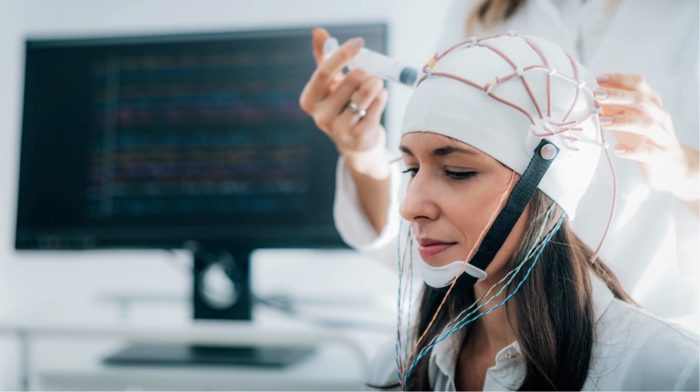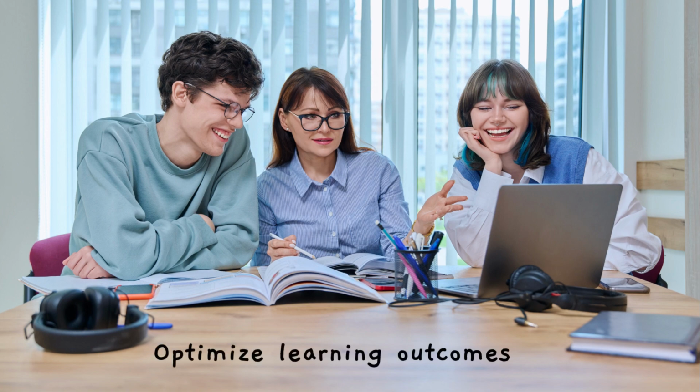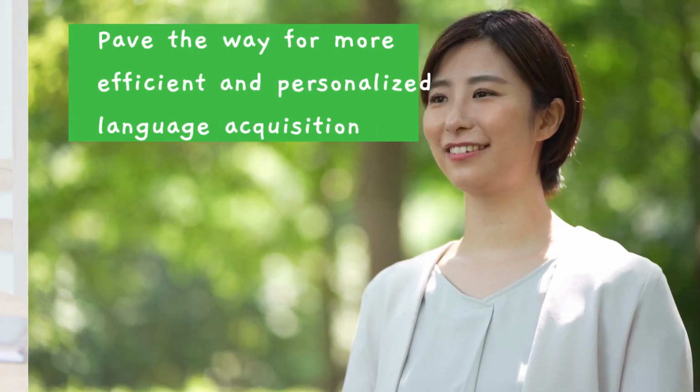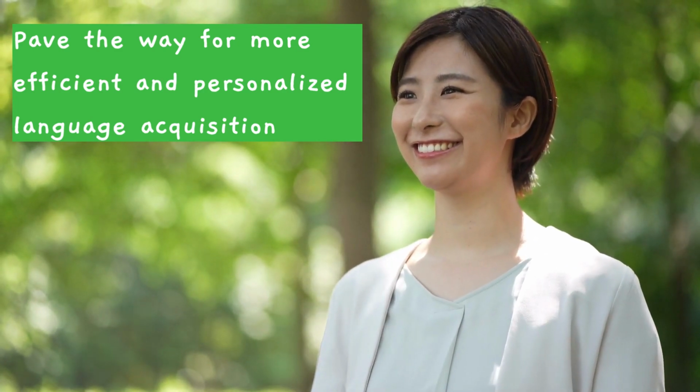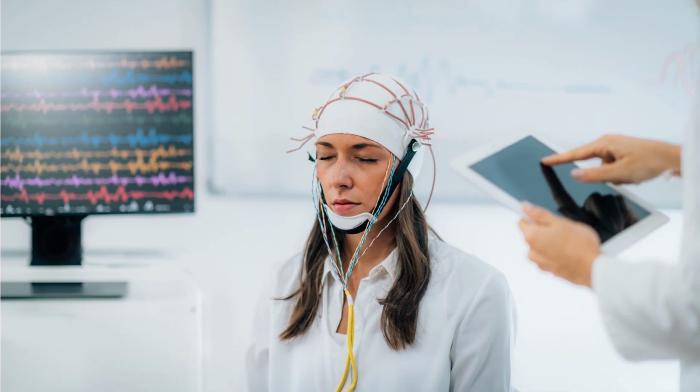Neuroscience provides a scientific foundation for understanding how the brain learns languages. By applying this knowledge to language learning practices, we can optimize learning outcomes and pave the way for more efficient and personalized language acquisition.